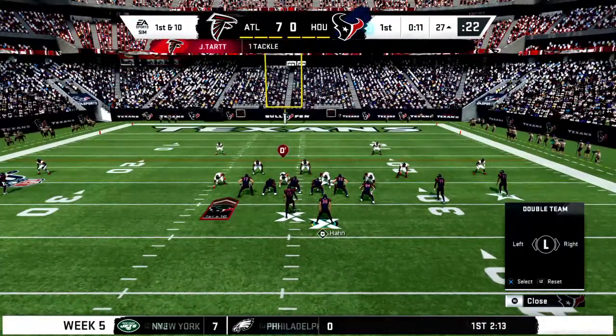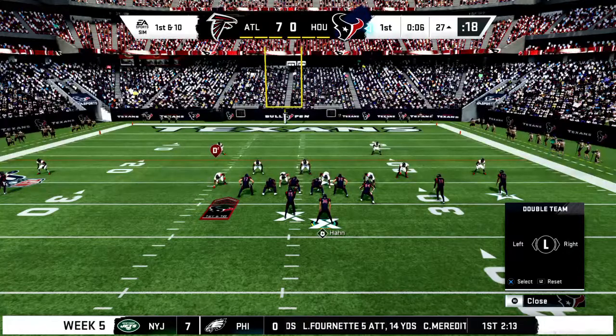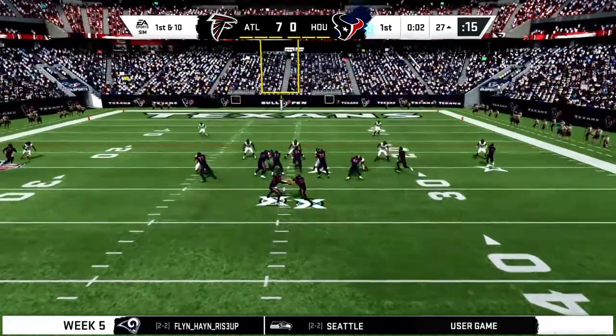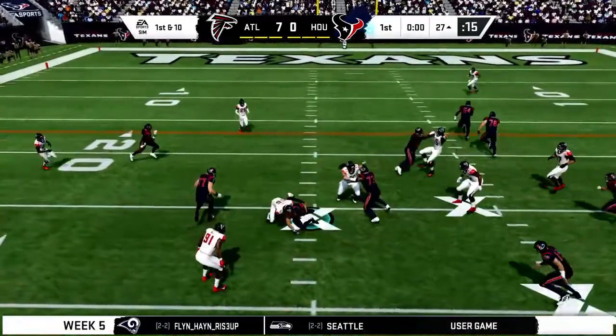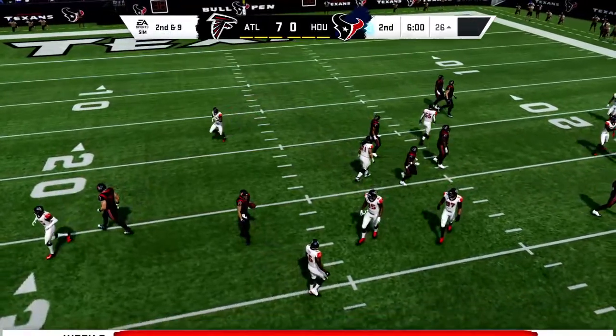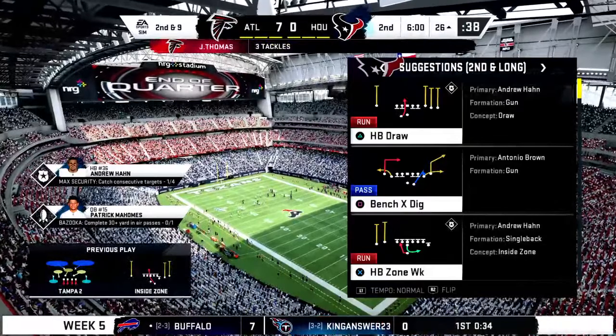Mahomes will bring him up 1st and 10, and he's a perfect 6 for 6 here to start the ballgame. They'll run it now out of the gun, and he'll be taken down, as that will take us to the end of the first quarter of play. After 7-0 on EA Sports.